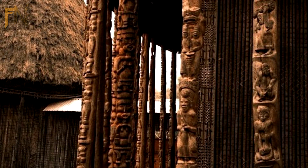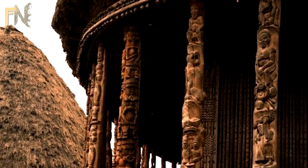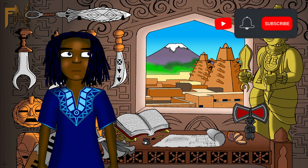While this presumptuous viewpoint on African architecture has numerous historical examples to the contrary, the unfortunate reality is that many modern people still believe that savage Africans didn't know how to build anything other than one-story cow huts.